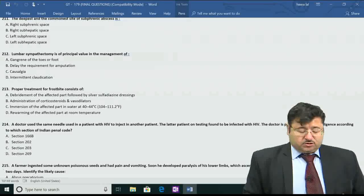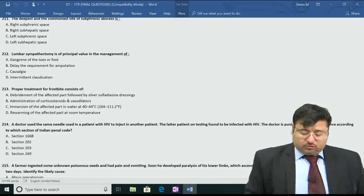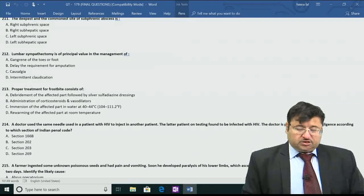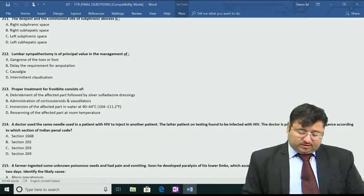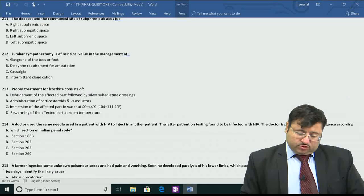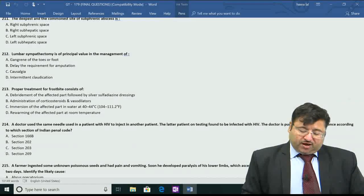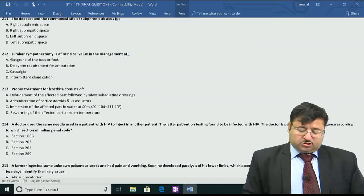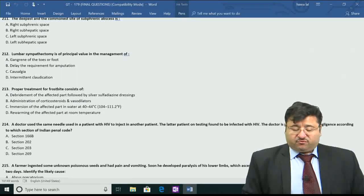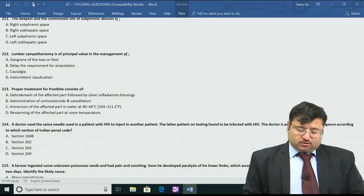A lot of questions are based on where it will not help, and they would give some indications there, and then you need to know where it will actually help. It will help in causalgia. Like this question, in which condition is lumbar sympathectomy now of value: the principal value is only in causalgia, but it will not help in intermittent claudication. It will not help in delaying the requirement for amputation, and gangrene of toes will not. What will help is bypassing the occlusion where there is occlusion.